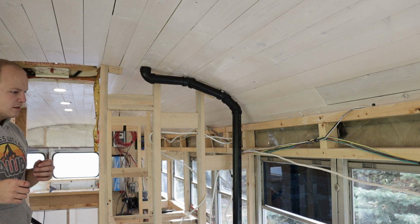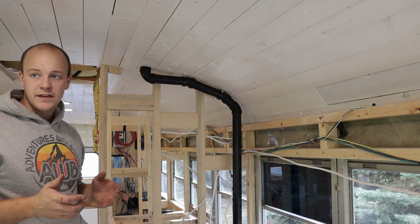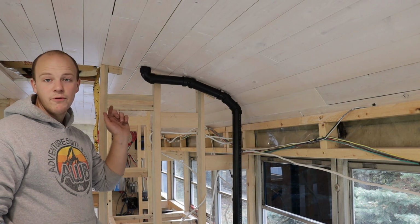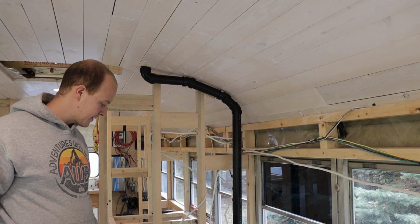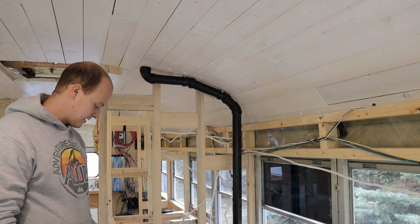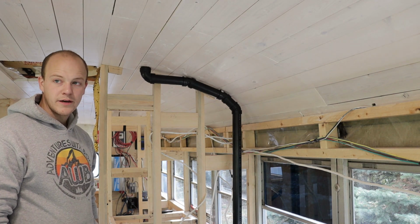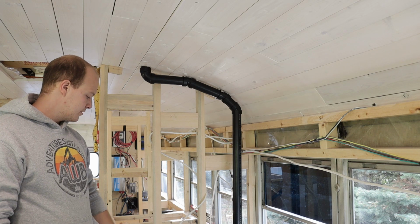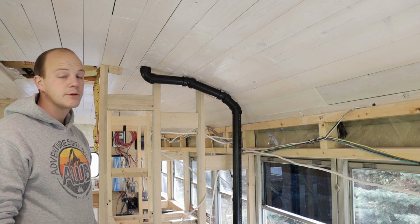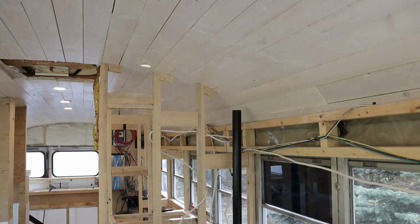So, ideally you do this on a day that's not raining. It was raining this morning, but it looked like it had stopped. And now that I put a hole in the roof, it's raining again. So, that's perfect. But let's try and get that sealed up here before it really starts raining, or before we have any issues. So I'm going to pop out this pipe and glue it all together. And then we'll be good to go. Let's get to it.